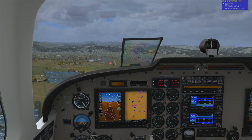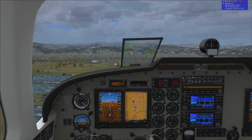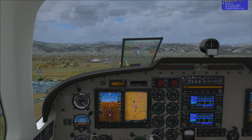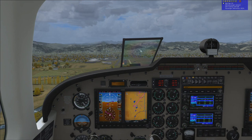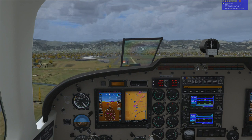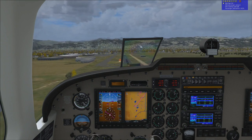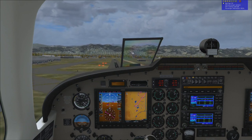Hello again. Alright. Right on it now. Is there some trees right at the edge of that? It does look like it. Go off to the left. Too low, too quick.